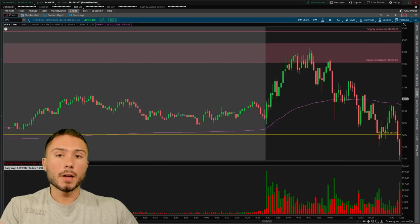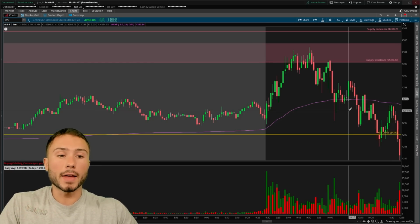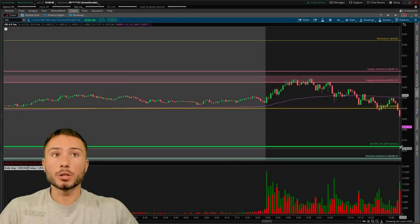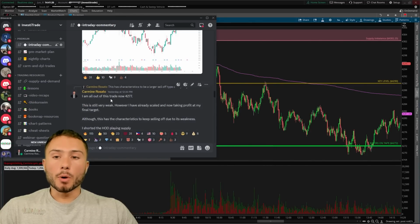The tape, the conditions, and everything that I've been explaining so far in this video led me to believe that if the selling continues and we get below that key level, there's going to be further selling, and that's why I had in the back of my mind a further sell-off into that 4272 level, which is this green line lower. And then I got all out of that trade around 4277.